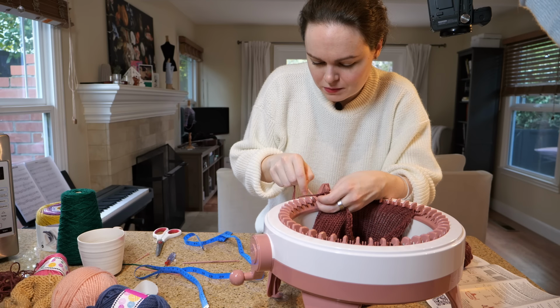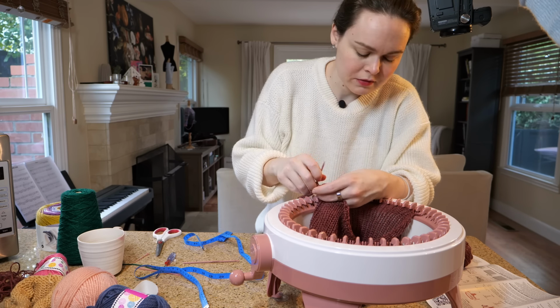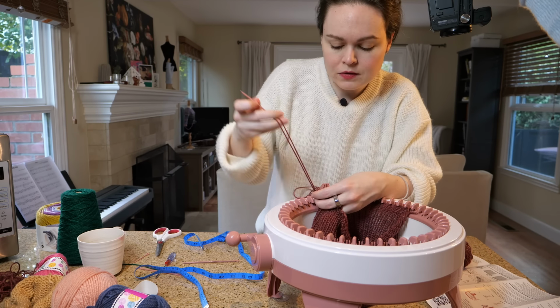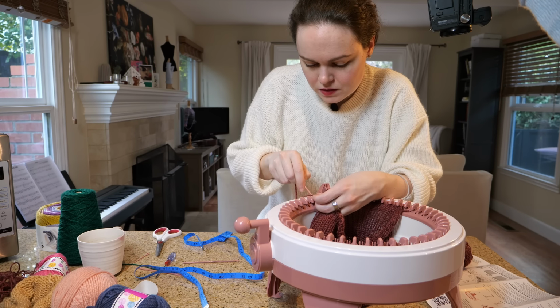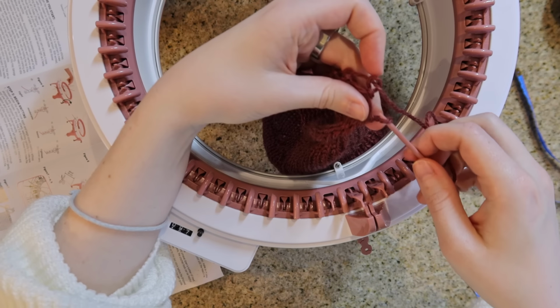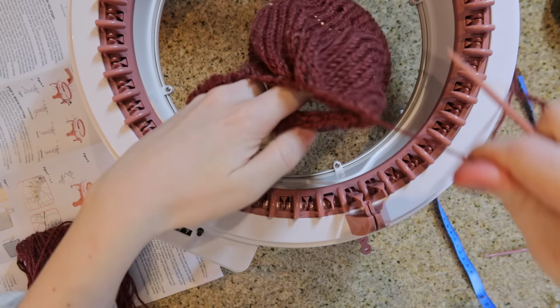As this is coming off the machine, I'm getting worried that it's too short, but we'll see when I get it sorted. Because it's stretched out when it's on the machine and you gotta pull on it to get the stitches set in the right location. All right, the last one off. And then pull them all tight.